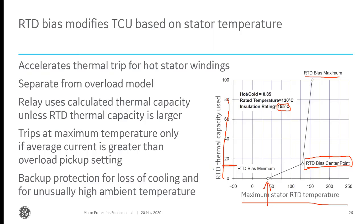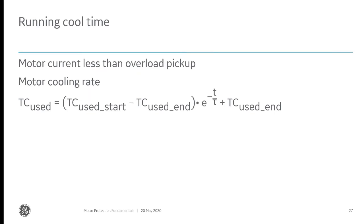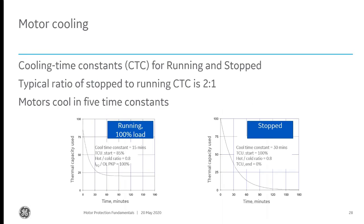Okay, so the next thing that's really important, the last thing that I really want to talk about is the running and stopped cooling time constant. What these two settings do is they model how fast your cooling time decays.